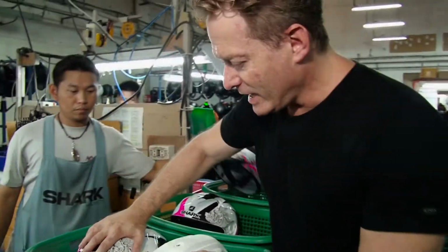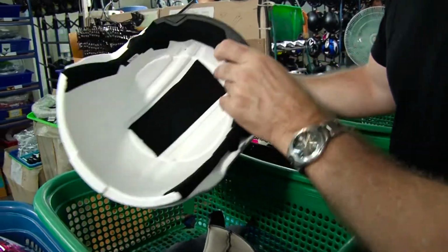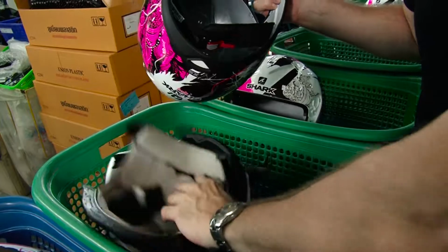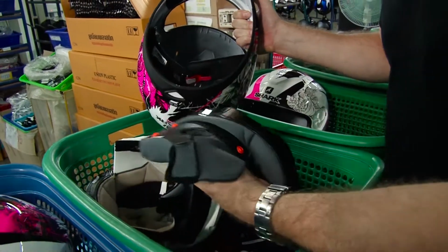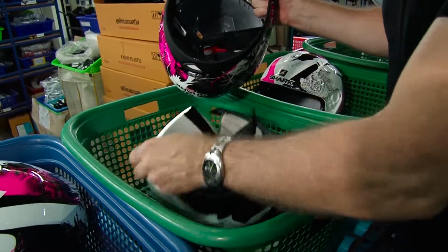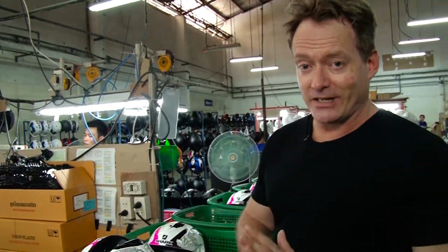So we can see we have an outer shell. Obviously the lid will go in first. Then the padding, the protective gear will go in there, and so on and so forth. The cheek part, it's all combined right here. Nearing the end, it's been a long day.